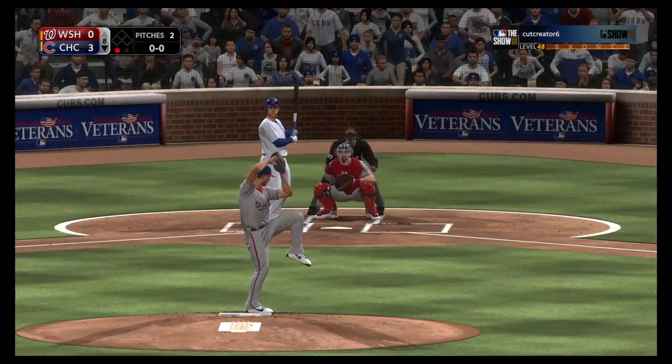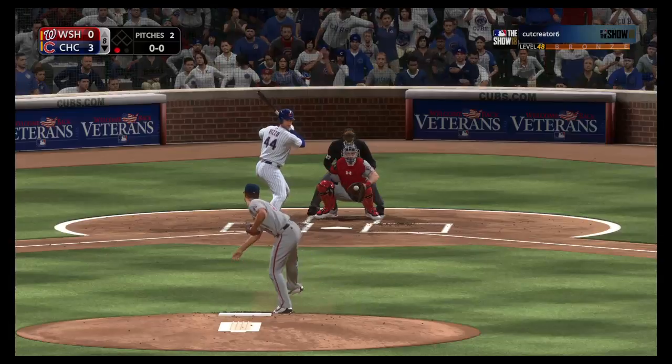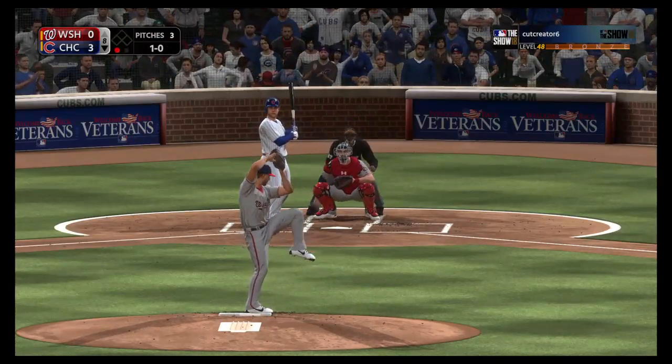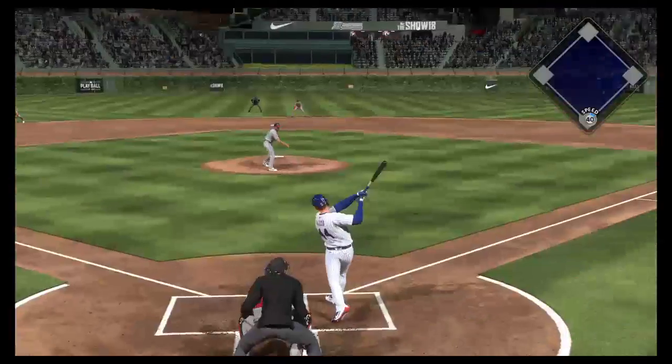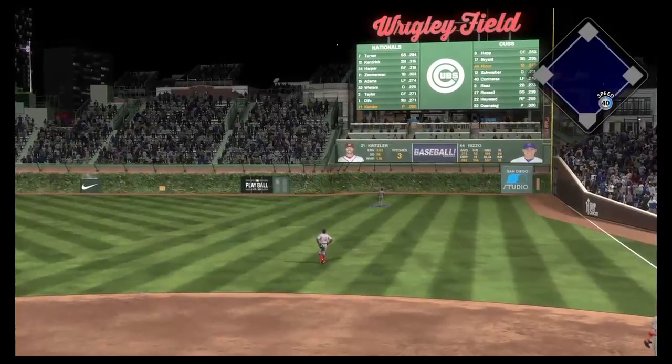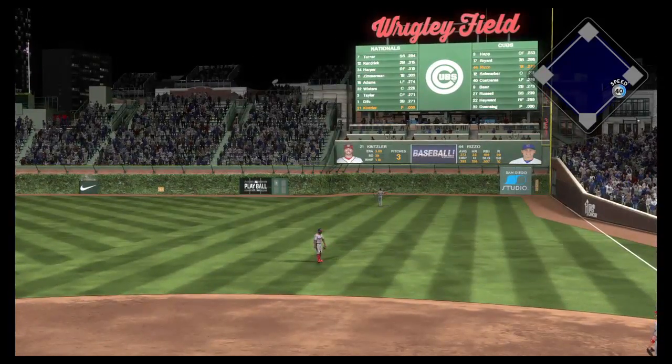Anthony Rizzo stands in now. Comes in 1-for-2 with that home run he hit earlier. 1-0 the count. Now the 1-0 is hit very well to right. This one's hammered, and it's going to go. That one is gone.